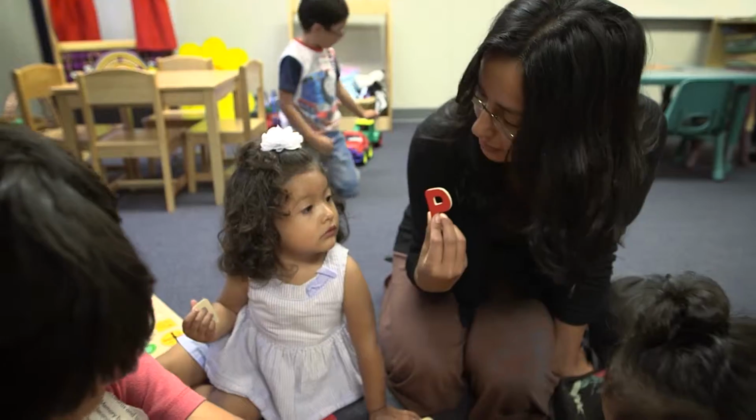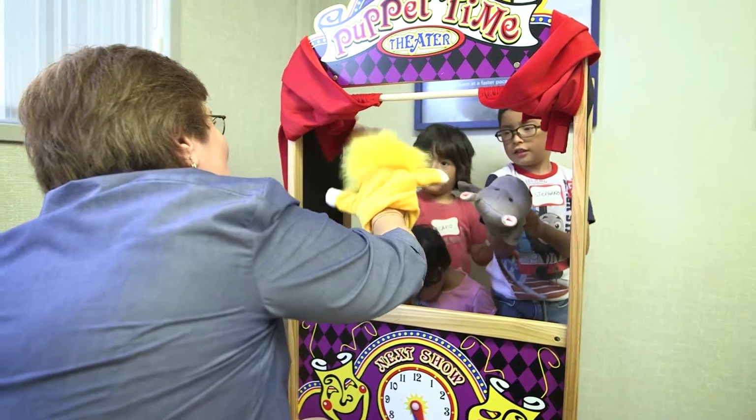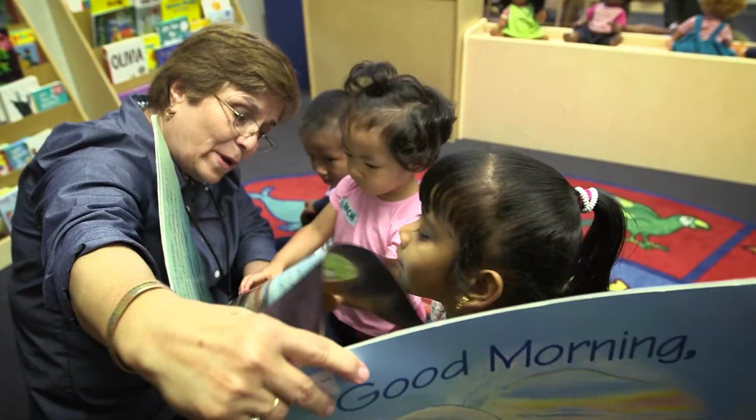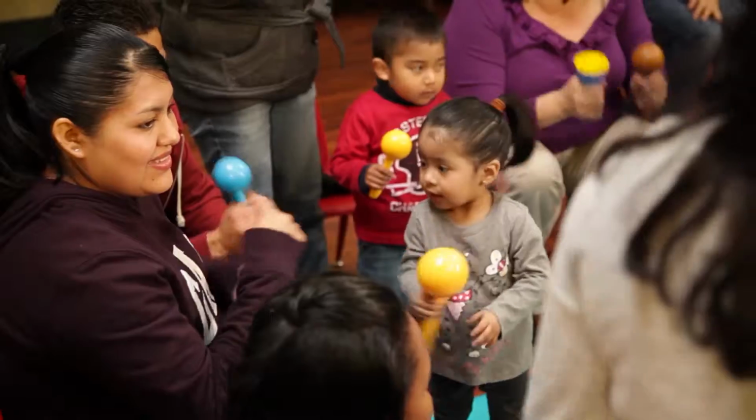Santa Clara County Office of Education has done over 2,500 early developmental screenings in our Head Start and Early Head Start programs, utilizing the same tools that are used in the pediatric healthcare setting. We have made a variety of efforts and strategies to make sure that children grow up healthy and are thriving in our community.